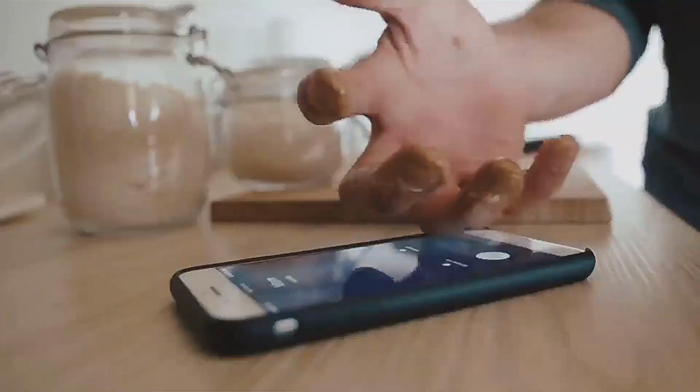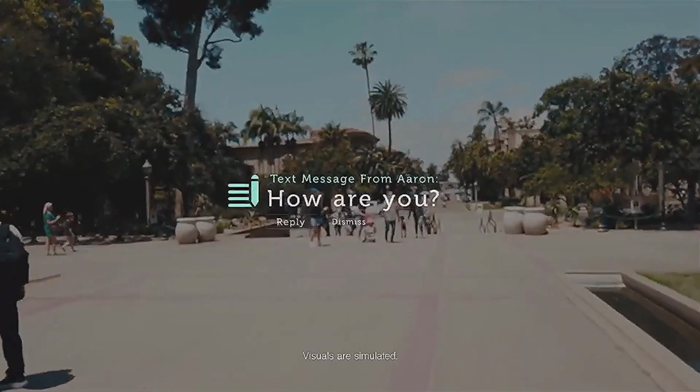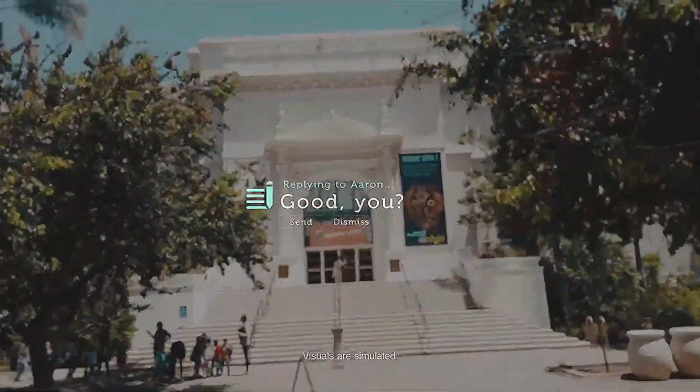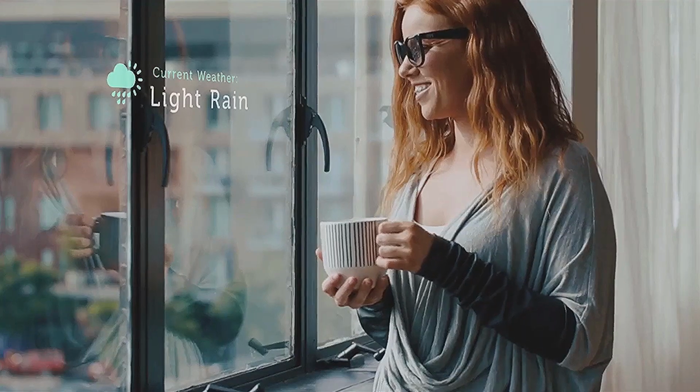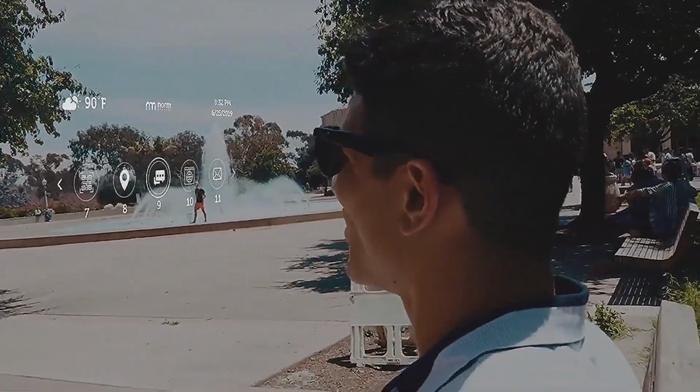Our phones are awesome, but they keep our hands busy and our heads down. Meet Norm Glasses. A new way to experience technology and the world around you in one breathtaking moment. Norm Glasses takes nearly all the functionality of your phone, refines it, and puts it right in front of you.